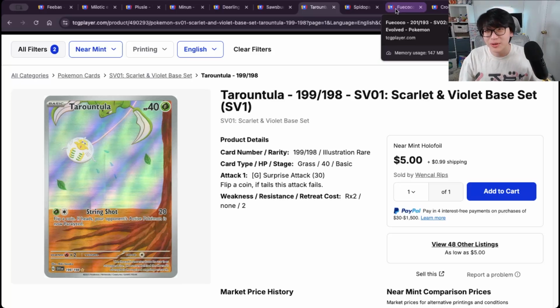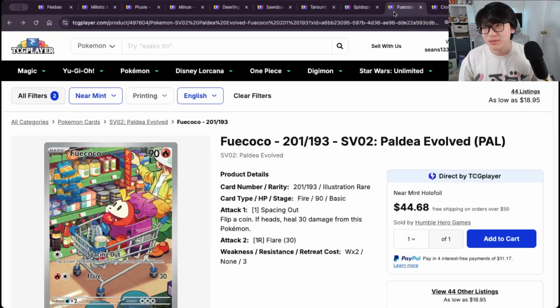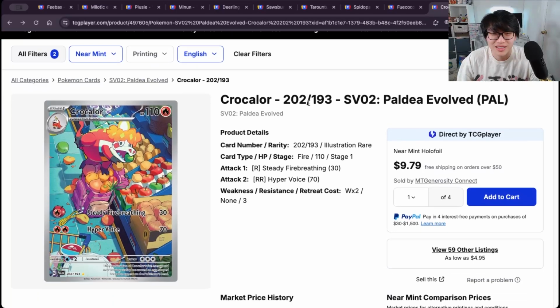I am a very, very big fan of Fuecoco. As you can see, I have this little plush of him. He's my favorite starter from Gen 9, and I think he might be my second favorite starter behind Turtwig. He's really grown on me, just a really derpy Pokemon. And this line here, it's pretty cute.